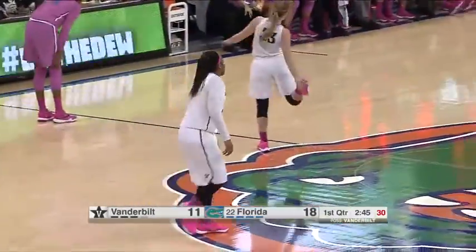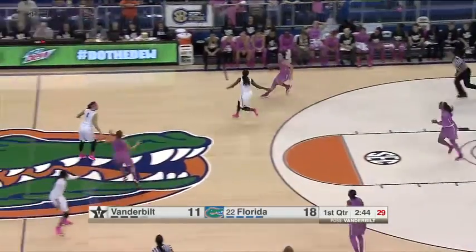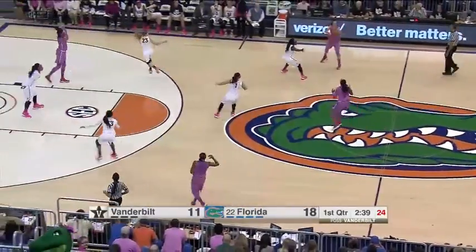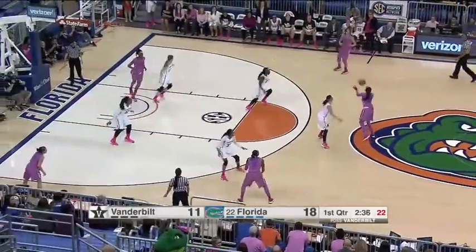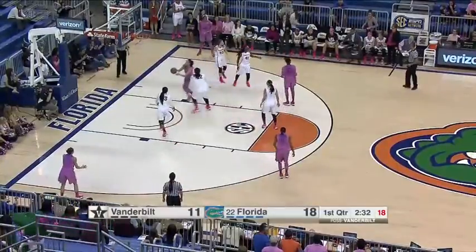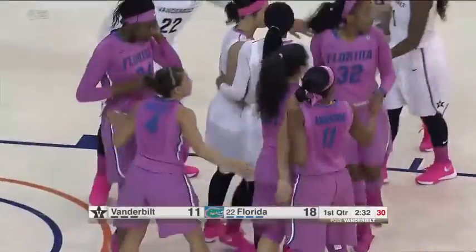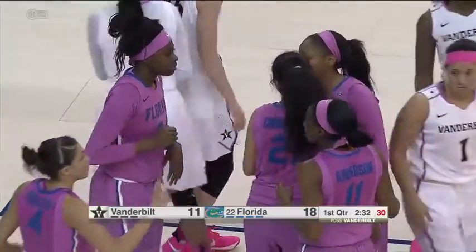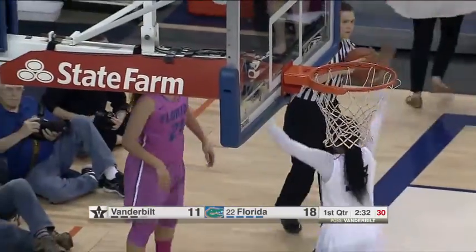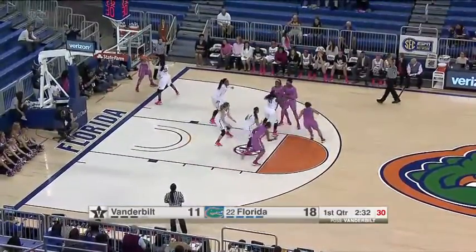18-11, Florida with a 7-point lead and the ball, and full court pressure for Vanderbilt here. 1-2-1-1 zone press. They drop back with not a lot of pressure. Yeah, and then trying against this matchup zone, which usually they do, and we're seeing her foul Kristanaki right there. Maya Seawright picks up the personal, and 5th foul against the Commodores. Florida, at least by my count, should be shooting. Nope, I guess it's just the 4th.